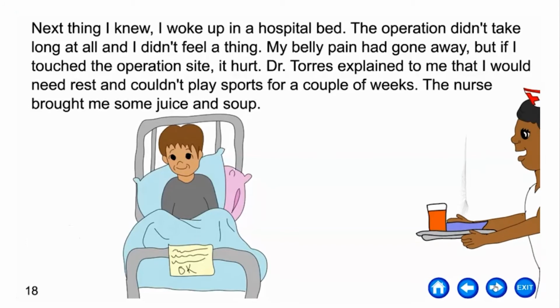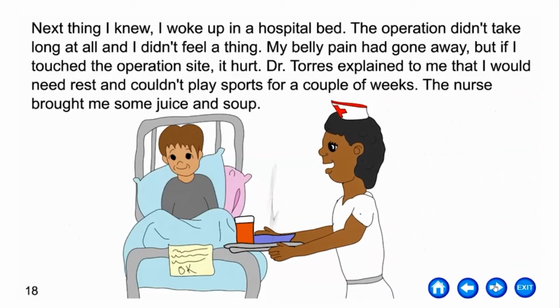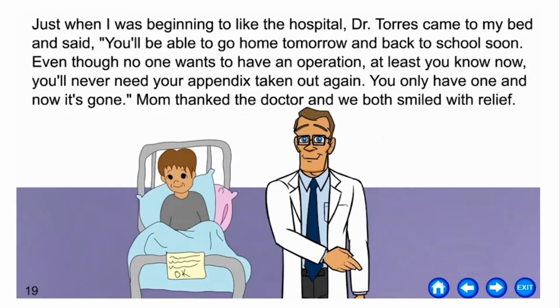Next thing I knew, I woke up in a hospital bed. The operation didn't take long at all, and I didn't feel a thing. My belly pain had gone away, but if I touched the operation site, it hurt. Dr. Torres explained to me that I would need rest and couldn't play sports for a couple of weeks. The nurse brought me some juice and soup. Just when I was beginning to like the hospital, Dr. Torres came to my bed and said, you'll be able to go home tomorrow and back to school soon.